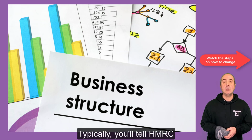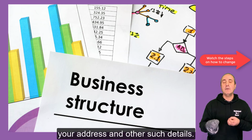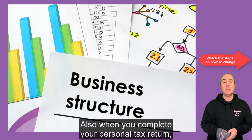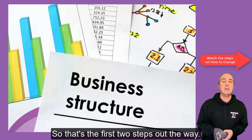Typically, you'll tell HMRC that you stopped self-employment, the date you stopped, your national insurance, your address, and other such details. Submit that form. Also, when you complete your personal tax return, you will also inform them via your self-employed pages the date you stopped being self-employed. So that's the first 2 steps out of the way.